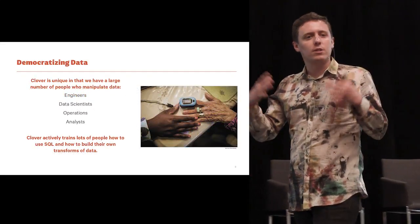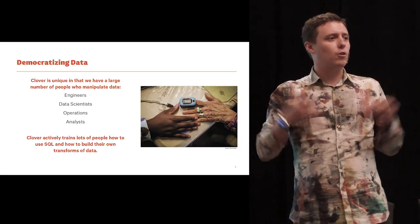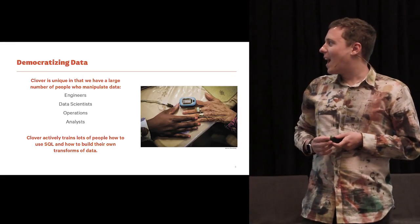We put it all into a central data lake. From there though, most people would say, great, you have it all in one place, you can analyze it, end of story, you make tons of money, it's all done, it's wonderful. But that's not the case.